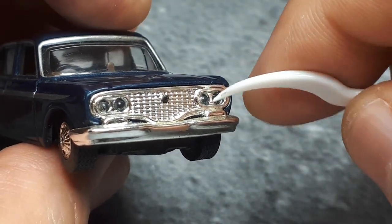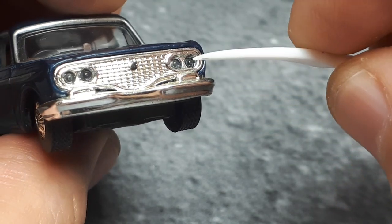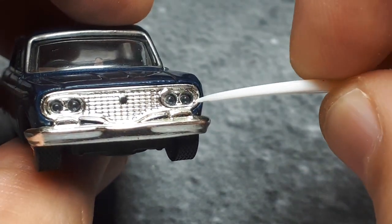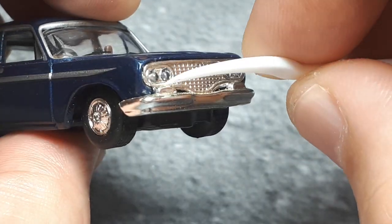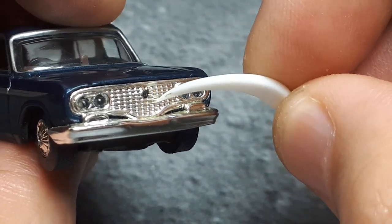Okay, so we have a separate grille that's chromed plastic, and I think that's part of the same bumper piece. And then we have 4 little LED looking like clear headlights. I wonder if they really used... Nah, they wouldn't use LEDs. But see how they're domed like LEDs? It's pretty interesting. Grille texture seems okay.